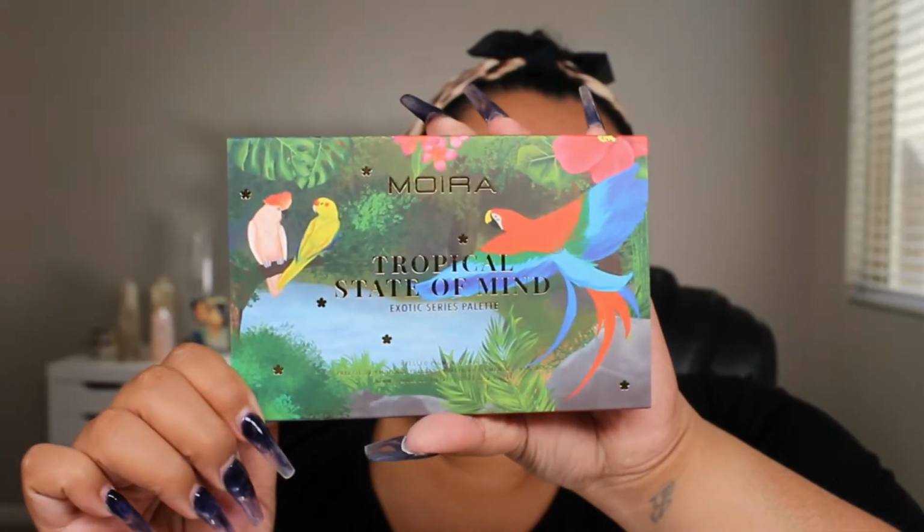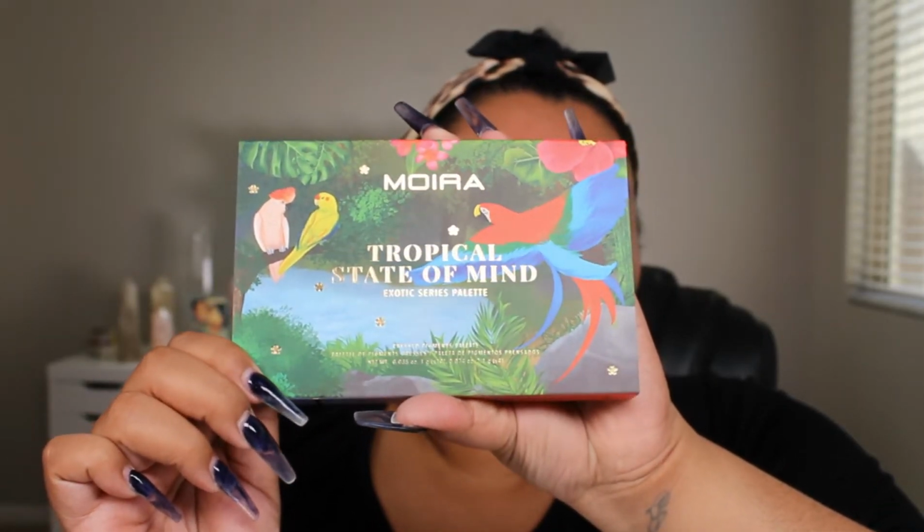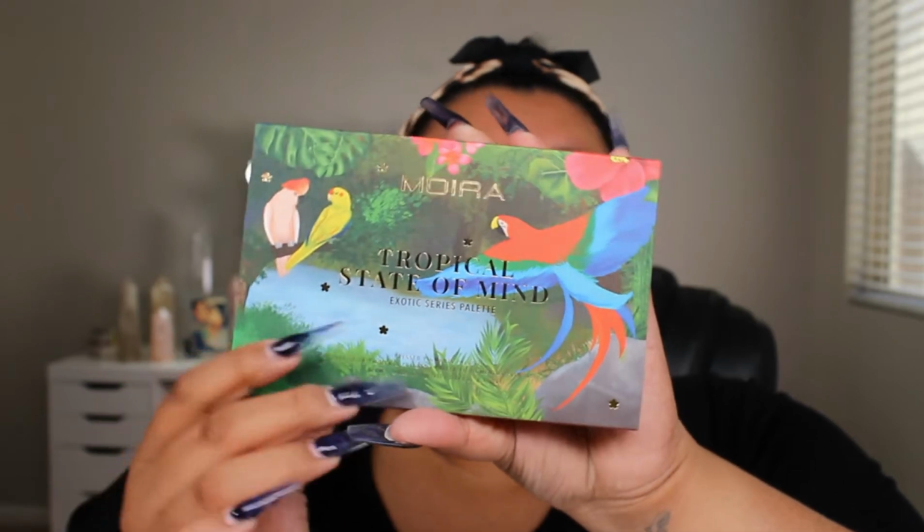So the first product we're going to try out is the Tropical State of Mind. This is a pigment palette. You guys, I'm just going to go ahead and zoom you in and focus on the palette, and I will talk about this palette because I want you to see this packaging. It is so cute. Like, maybe you guys have heard of this brand. I just have not. So this is the palette. It is so cute, you guys. And then it has like the gold lettering, which makes it even cuter.